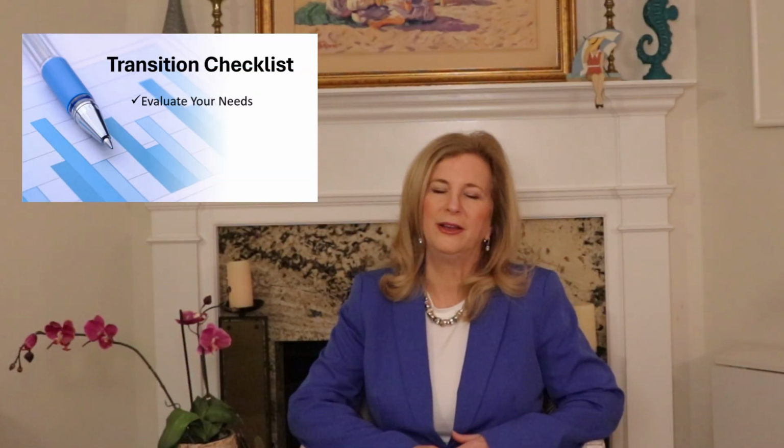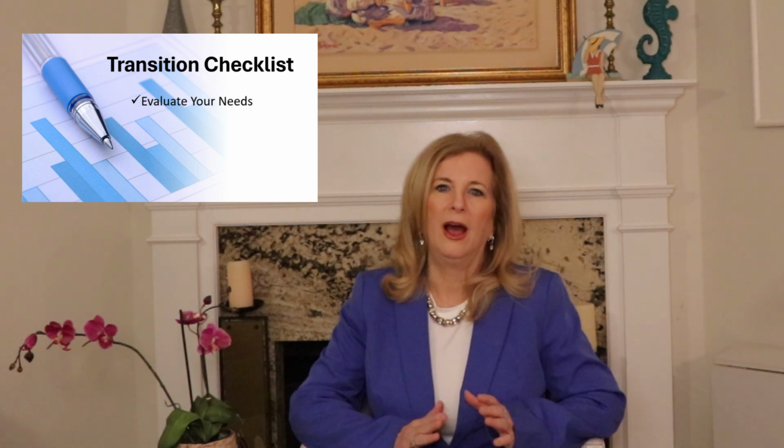Number 1, evaluate your needs. Consider your current income, expenses, and financial goals. How much do you need to withdraw annually? What's your risk tolerance? Number 2, roll over to an IRA. Many retirees choose to roll their 401k or target date funds into an individual retirement account or IRA for more flexibility and control.